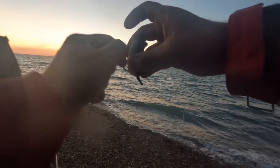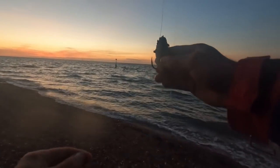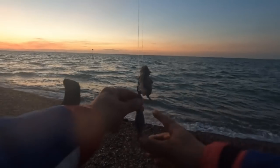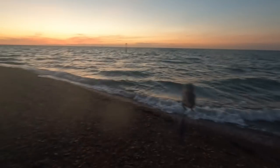There we go. Prawn and crab on that hook. Let's clip him up. That is ready to go out. I'm gonna get the other one baited up first and get them out together.